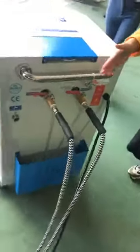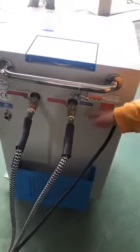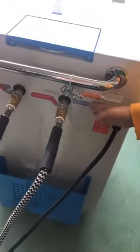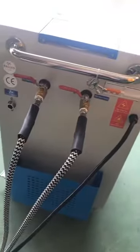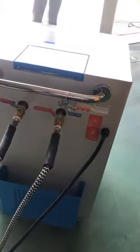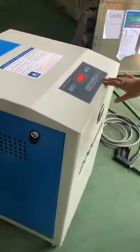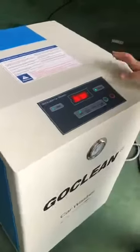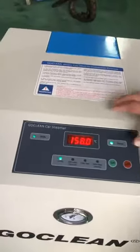Here we can see there are 2 steam guns, the wet steam gun and the dry steam gun, which can be used at the same time. GOCLEAN electric machine is the only one in the world that can use dry steam and wet steam at the same time. And you can see here the control panel. Like our GOCLEAN diesel machine, all the operation is integrated here.